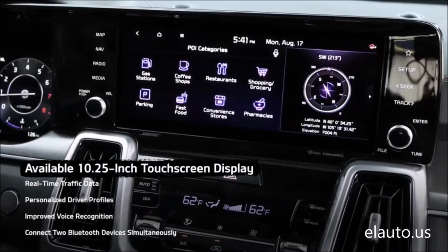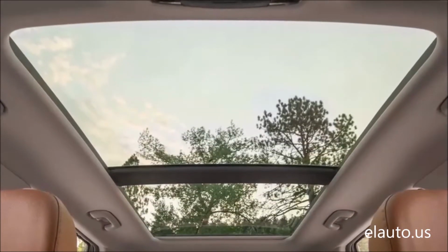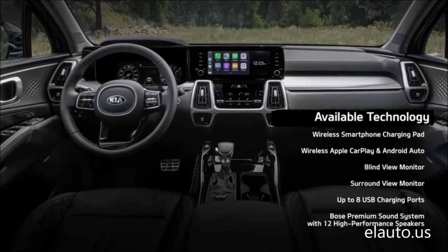A big screen, plus a 10.25 navigation screen. And the other thing I noticed is this huge pano roof. And the great thing with this one is it's available at just about every single trim level. What about some of the other tech? You have wireless charging, wireless CarPlay, and Android Auto.